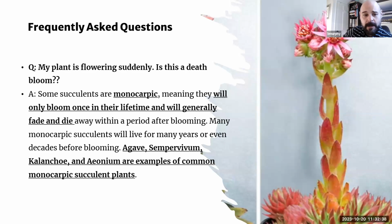My plant is flowering suddenly. Is this a death bloom? And the answer is maybe it is. For people who don't know what a death bloom is, plants blossom in different ways. Some succulents are part of a grouping of plants that are called monocarpic, meaning that they only bloom once in their whole life, and then they generally fade away and die after that. Some very common cacti and succulents, including agave, sempervivum, kalanchoe, and aeonium, are monocarpic. So if you do see this plant sending off that bloom spike, like this sempervivum that we see here, it's likely going to be that death bloom for you.